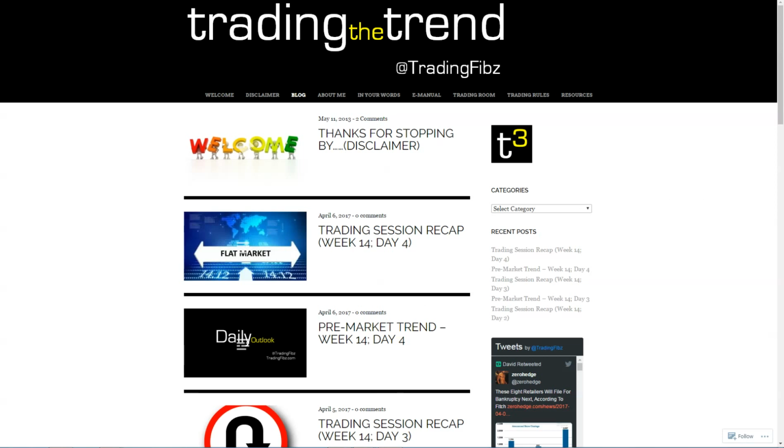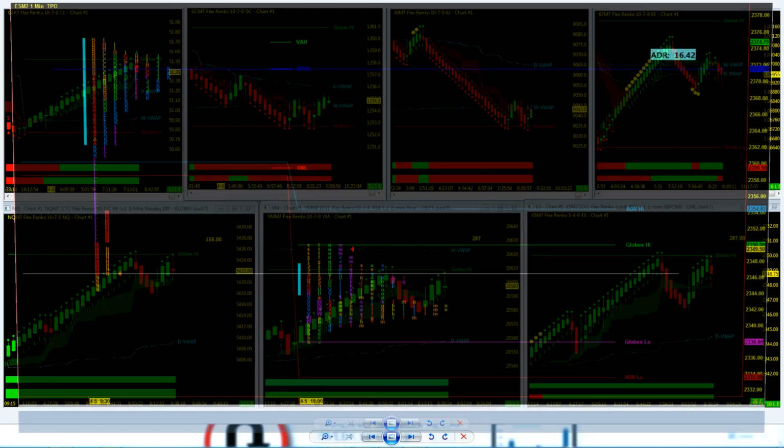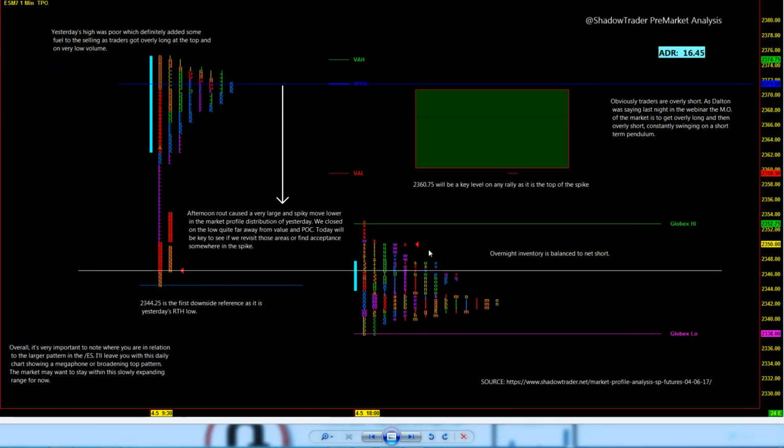All right, let's start with the screen share from this morning. Price action already off the Globex low. If you remember, guys, yesterday, let's take a look here at the Globex TPO for a second. There was your ES, as the Shadow Trader comments this morning. I post these here with his insight into the market. And basically yesterday, yes, we had a pretty much afternoon sell-off.